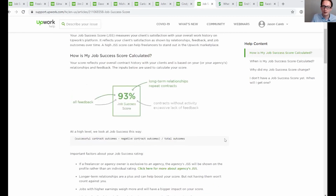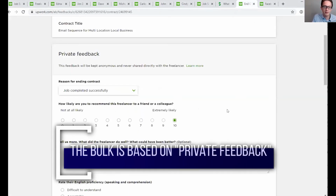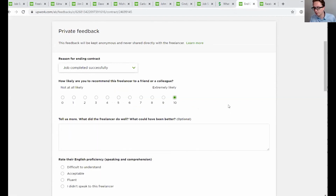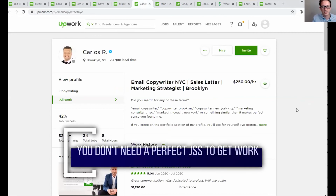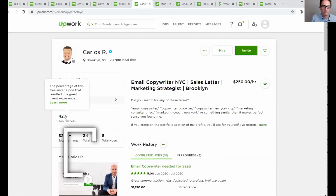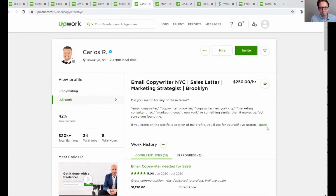To a quick recap, the number one thing to keep in mind about the job success score is that the bulk of it is based on private feedback, right? It's feedback that you can't see as a freelancer. So you can look at your review history, see nothing but 5-star reviews, and then have a less than stellar job success score. So that's number one, it's private feedback. The number two thing to take away, you don't need a perfect job success score to get work. $250 an hour, 3 jobs in progress, $20,000 of earnings, 42% job success score, okay? So you can be successful on Upwork, you can land jobs, even if you have a less than perfect job success score.